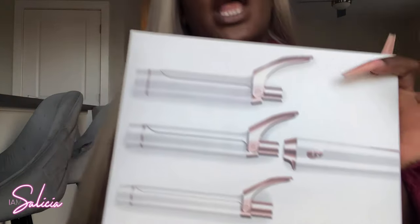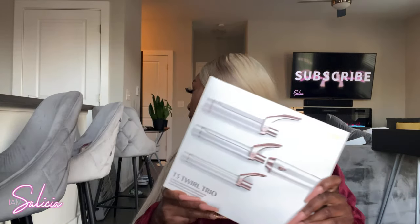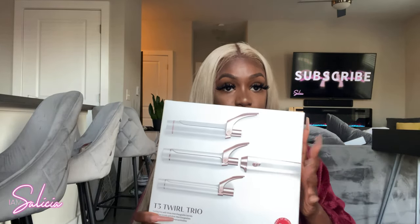Okay guys, so we are getting ready to do an unboxing. This is a T3, the Twirl Trio. I got this as a gift. Thank you to my sisters for getting this for me. I'm just gonna jump right into it and rate this out of a 10. I'ma rate it a 20 because I really do love this.